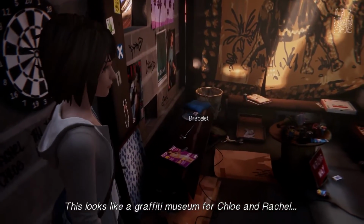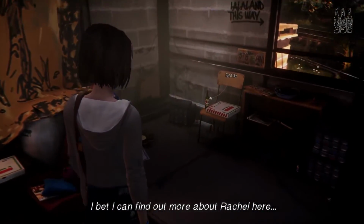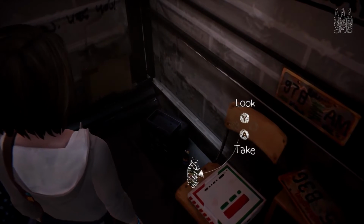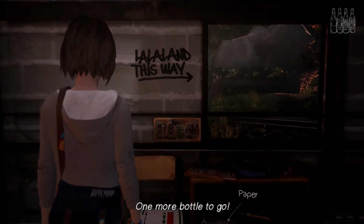This looks like a graffiti museum for Chloe and Rachel. I bet I can find out more about Rachel here. One more bottle to go.